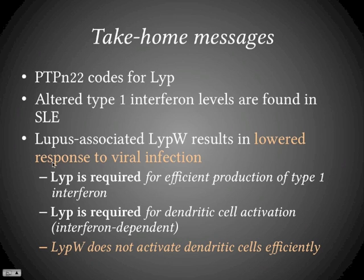We have seen that LIP is required for the efficient production of type 1 interferon, and therefore is required for dendritic cell activation. So, LIP-W does not respond to viral infection as strongly as LIP-R, because it does not activate dendritic cells efficiently. Finally, since activation is dependent on type 1 interferon, lowered activation in LIP-W also suggests a lowered production of type 1 interferon within LIP-W mice.